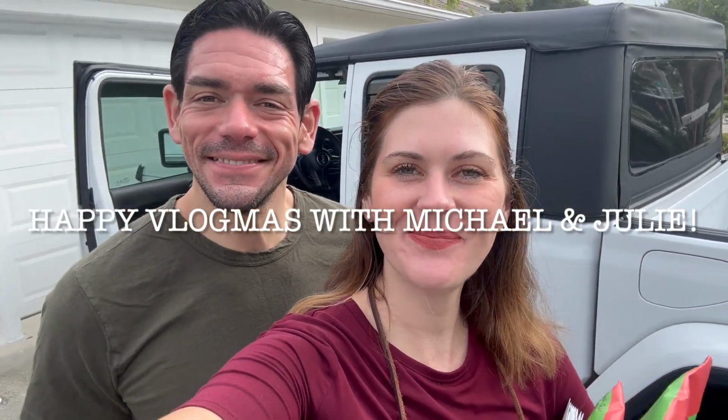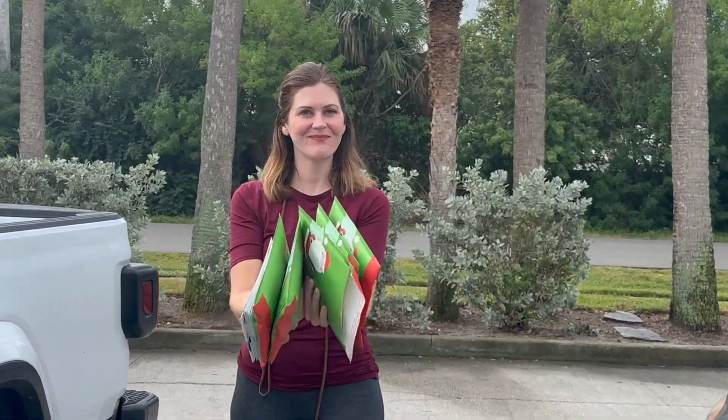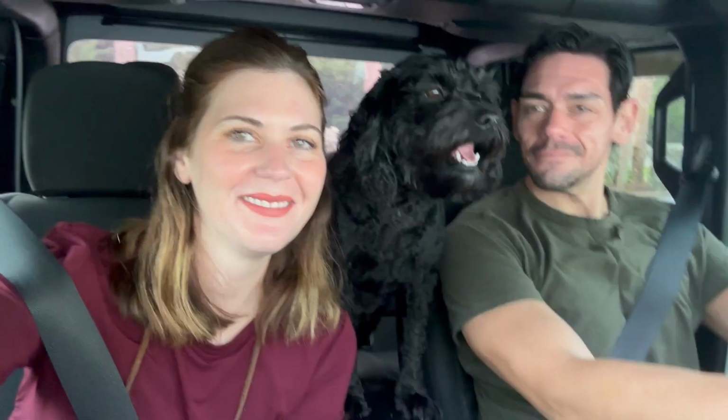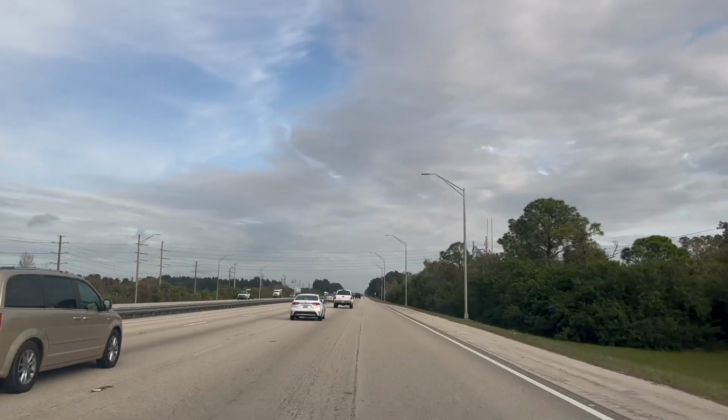Today Michael and I are taking all of our Christmas cards to a town called Christmas, Florida to mail them and get the Christmas stamp. Let's go. Fort Christmas is located in Orange County, Florida. For us, that's about an hour drive.